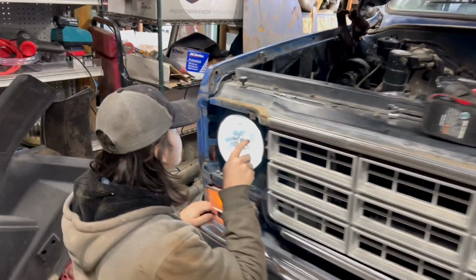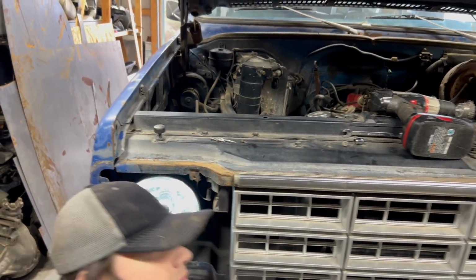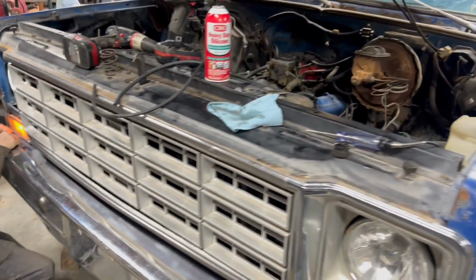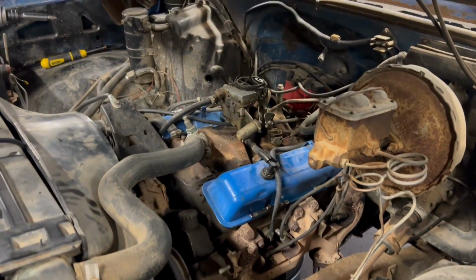What's that, bud? Found the horn. Right here. Horn's right there? Yeah. Does it work? I don't know. Probably not. We didn't even have a horn button on this thing, so. Yeah, you don't need a horn.